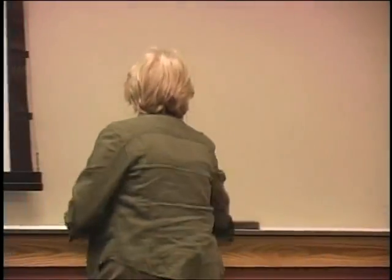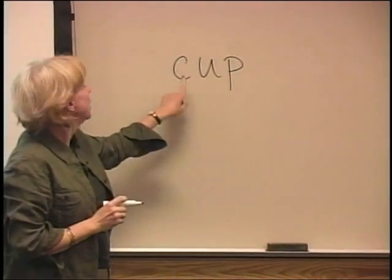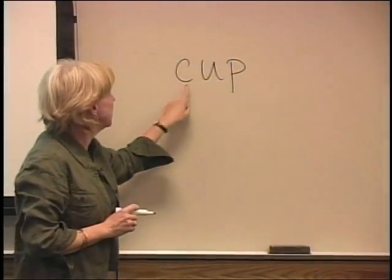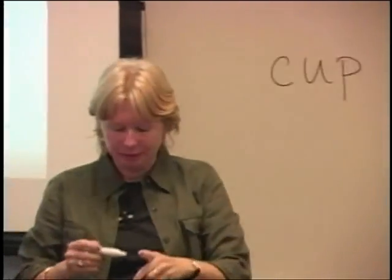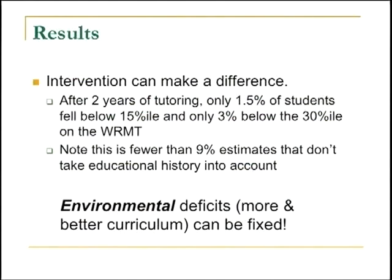Short-term memory degrades quickly. And so, for example, the child who's trying to sound this out, k, p, and then put it together to get cup, by the time they get to k, by the time they're at p, they've forgotten what they had here. Short-term memory is, so they'll come up with something like pat. They just remember that last one, okay? These abilities, okay, phonological awareness, short-term memory, and rapid naming deficits, these seem to be the constitutional deficits, okay, the ones that are inherited, the glitches that are in the child, okay?